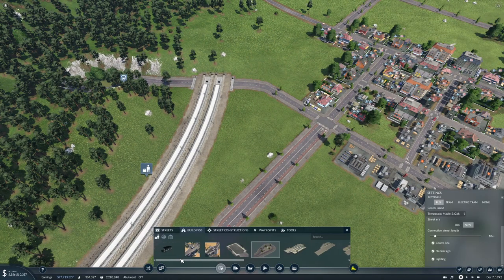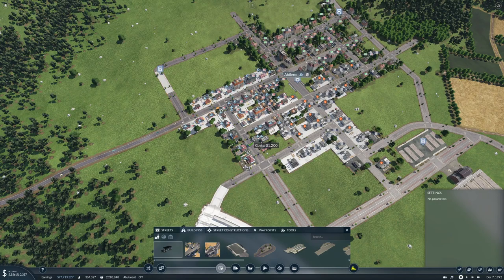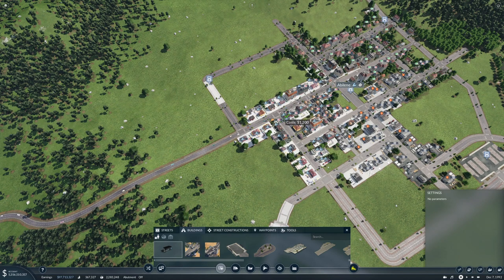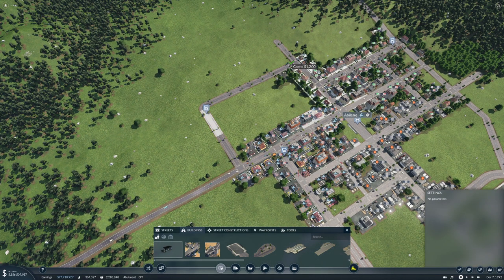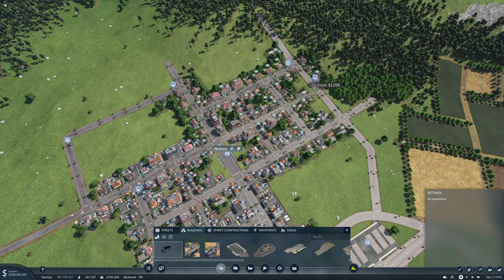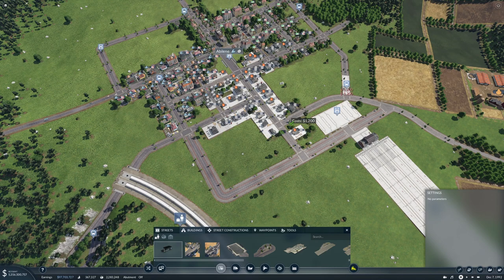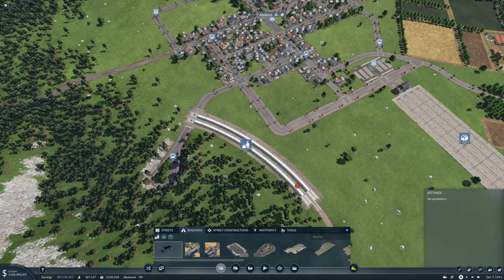Then we need some. Well, I know I'm zooming in and out a lot right now, and that it annoys you. So we could have a stop there. Stop up here. Stop out here. Stop down here. And a stop over here. All right.